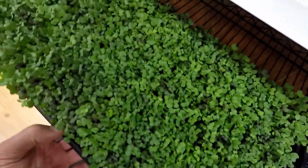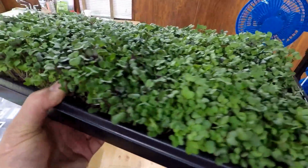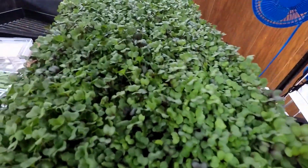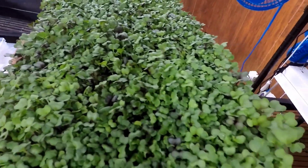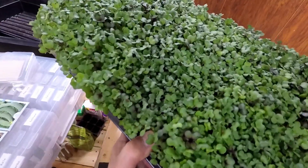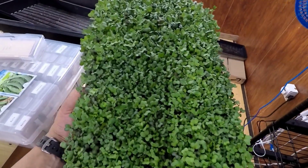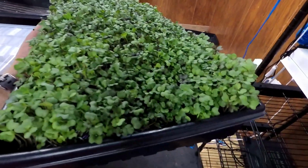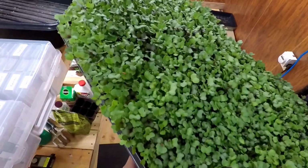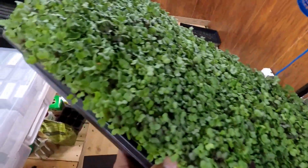Let me give you an update on the microgreens. Yes, them jokers are growing. It is almost time to harvest. And this has probably been about close to 2 weeks. I've been in here watering them and misting them pretty good. I keep a fan on them sometimes just to cut back on the mold and insects, but we need to harvest this and get our eat on. But the microgreens, and this is the spicy salad mix, it is showing off, getting its grow on.